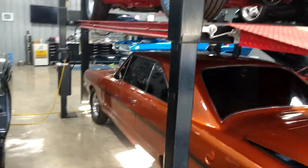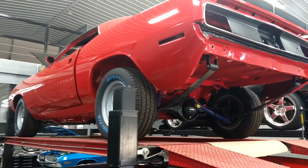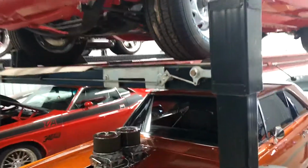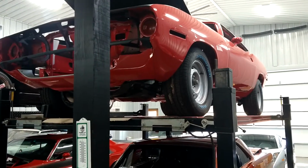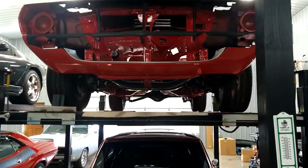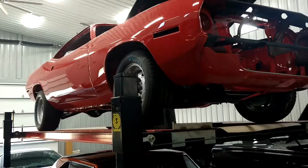Up on the left is a 70 AAR. It's going to be an all original car. It is a true AAR. One surprise on this build is this, we're doing a Gen 2 Hemi for it. Something a little different. We do have the original numbers matching motor, but once again, he likes to drive and enjoy his cars, and it's going to be a really nice piece when it's done.